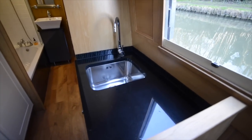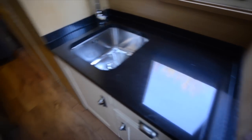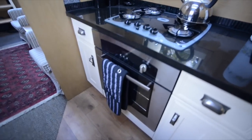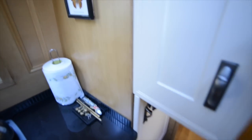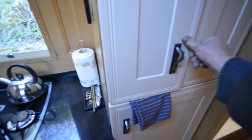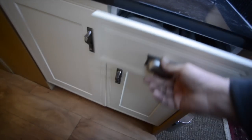Coming into the galley, you've got side doors on both sides here, granite worktops, underslung stainless steel sink, gas cooking, 4-burner hob there with an oven and separate grill underneath, lots of cupboard and drawer space too. More here. And below this you have a decent sized fridge unit as well. And there is the fridge.